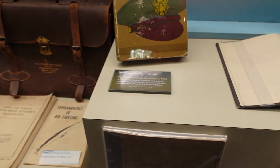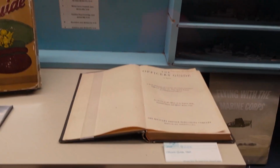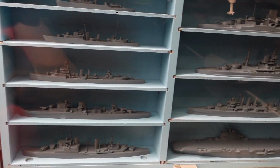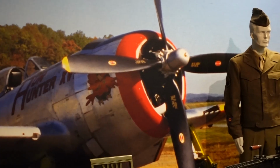Survival guides. Very important. Officer's Guide. So many books to tell you what you're supposed to do and not do and all that stuff. You know, I still have my books from the Marines.